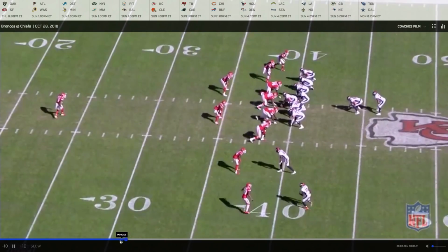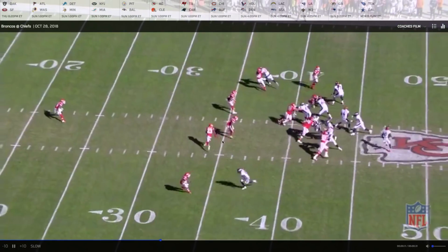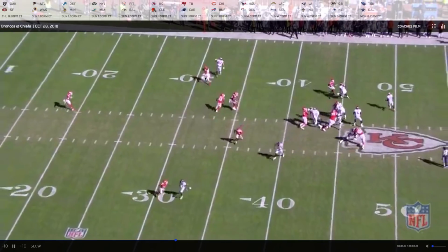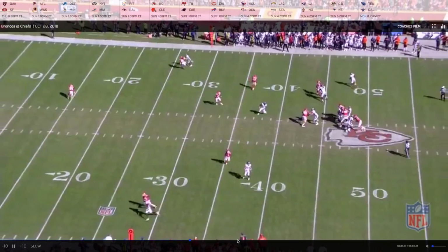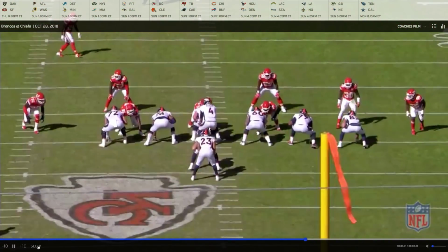Ugh, this play was disgusting. This play is just absolutely disgusting. There's no separation. This guy is riding him up the field the whole way. Maybe they get a flag. You could have checked it down. It's just really well defended by Kansas City. The pass rush. Let's see where the pass rush got in.